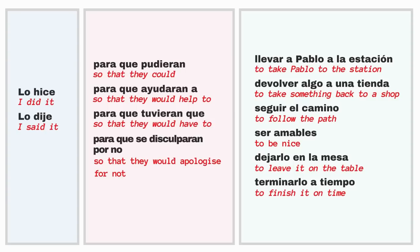¿Y cómo sería? I said it so that they would apologize for not taking Pablo to the station. Lo dije para que se disculparan por no llevar a Pablo a la estación.